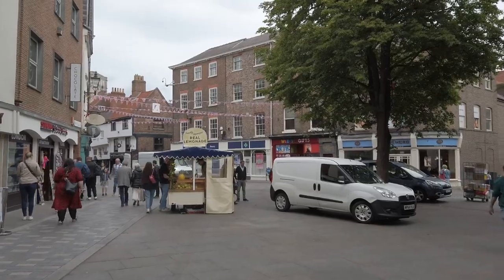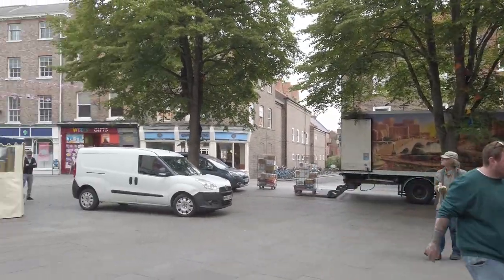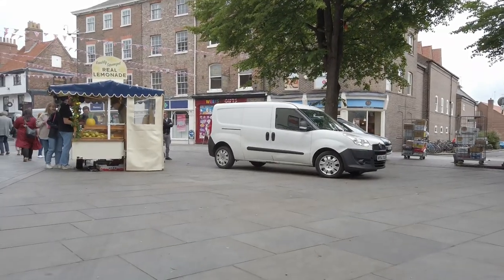Heading up the Shambles, I didn't really get anything I liked, but on reaching the square at the top, this lemonade stand caught my eye, and we stuck around in this area for a little while and I got quite a few images here.